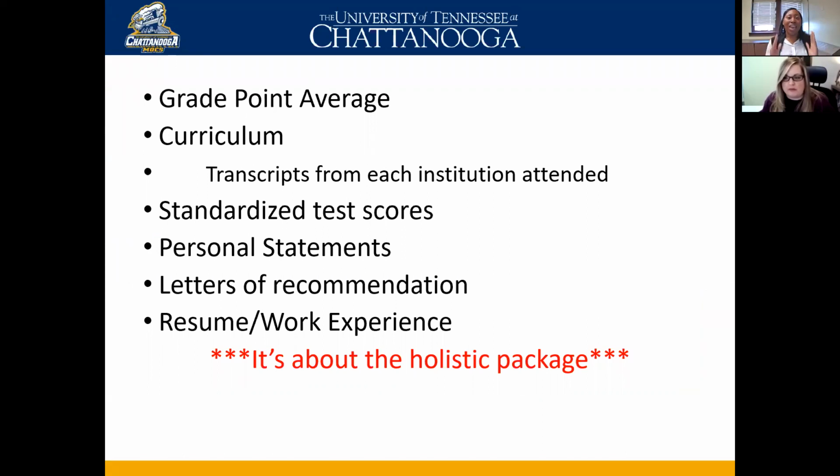Let's talk about the application. Again, I told you already, C's get degrees. My test taking was not great. I didn't get in. Now it is generally common that most programs have a holistic application. Please do not only focus on, oh, but my GPA is this and my GRE score is this, and I'm not going to truly put a lot of time towards the other aspects of my application.